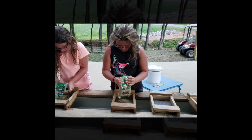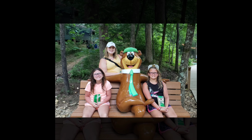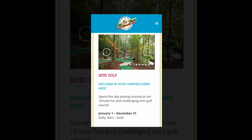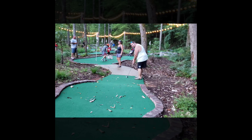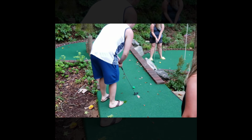Up next was the mini golf. It was a full course, 18 holes. Beautifully set up in this tree system on the side of the hill here. It was really beautiful when it got about dusk. The lights really stood out. It was very fun. Everyone just kind of passed along as you went.